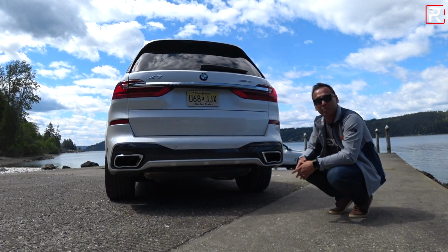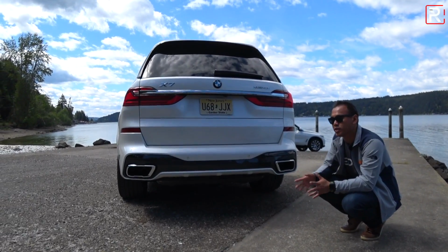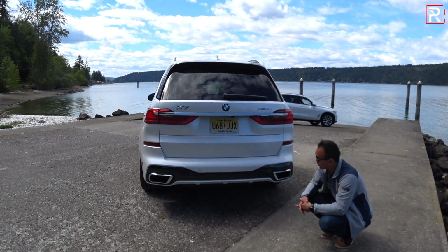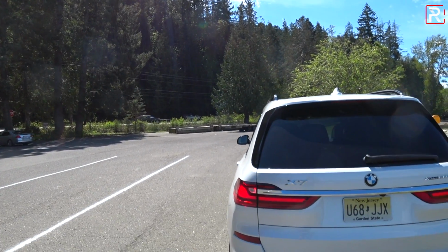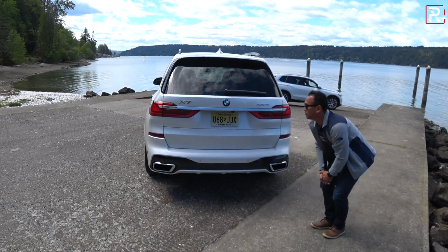And of course, being the V8 model, it definitely has a much nicer growl versus the 6. I'd argue that the 6 is a little bit smoother, but the enthusiasts are going to really like the V8. It makes the vehicle quicker. The rest of the underbody area here, you can see it's got some more gray plastic cladding. It has kind of like a rear diffuser over here because of the M Sport. Overall, it definitely doesn't look bad.